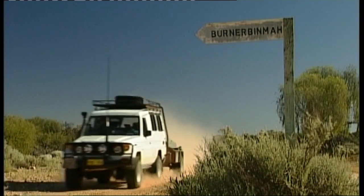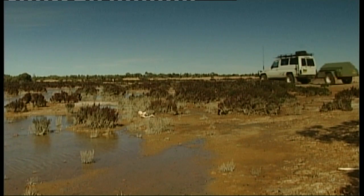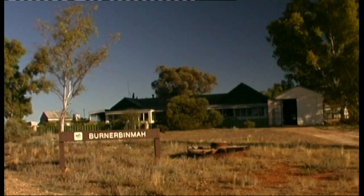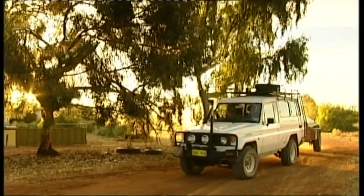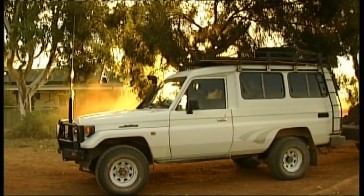This is Burnie Binmar Station, and it belongs to a real good mate of mine, Don. Now, Don's been up here for years and years. In the early days, he used to run sheep on here and make a bit of a living doing that. Today, it's gone past that pastoral, and it's for conservation purposes. But Don's the caretaker out here now, and it's always good to see an old mate.